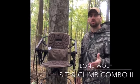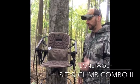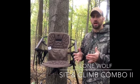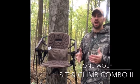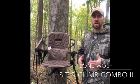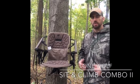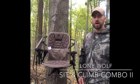I want to talk to you about the Lone Wolf Sit and Climb Combo 2 tree stand. Now, we all hunt out of different tree stands: hang-ons, ladder stands, climbers. If I had to pick one stand to hunt out of for the whole season, whether it be a hang-on, ladder stand, or climber, I'd pick the climber because it's so versatile. If you can only afford one stand, I'd go with the climber.